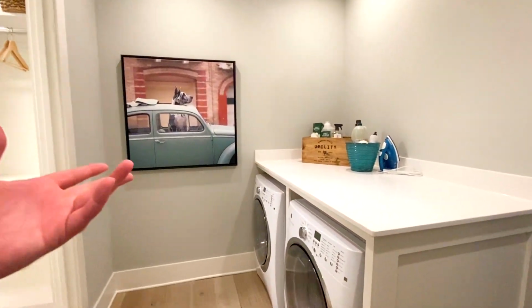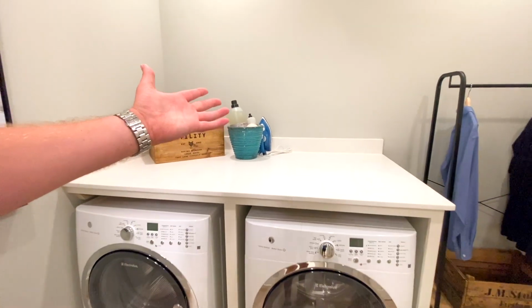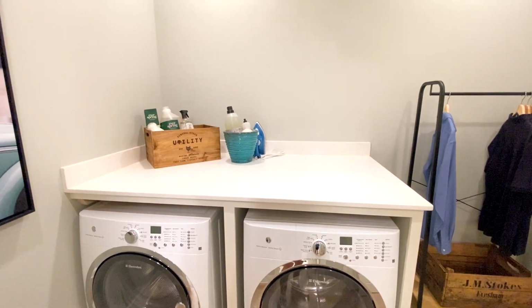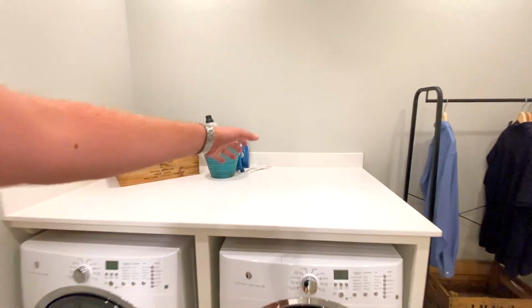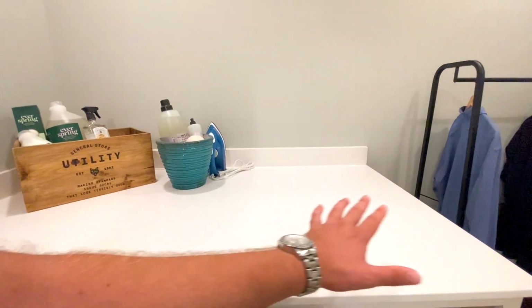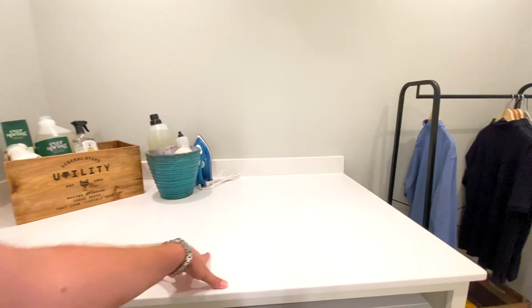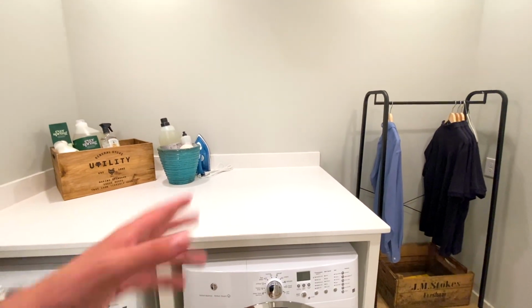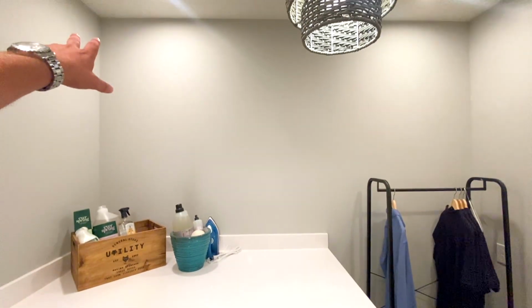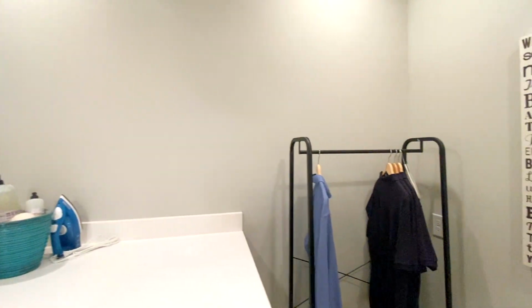Here's your laundry room. You're gonna have your washer dryer, nice and big. Nobody does this. This is one of my favorite things that I'm personally a huge fan of, but nobody does this. Framing in your washer dryer, so you have this big gentleman's height folding table over there. It makes sense. Nobody needs a ton of storage above this. If you really wanted to though, you could put in 42-inch upper cabinets for a little bit of storage.